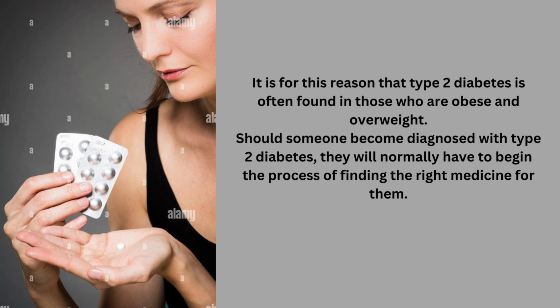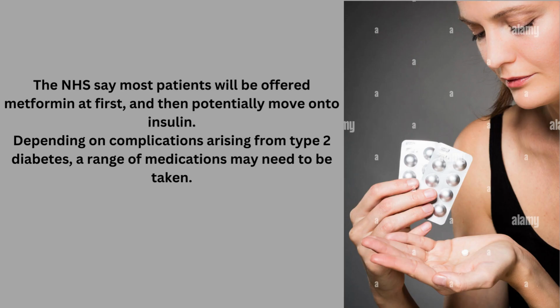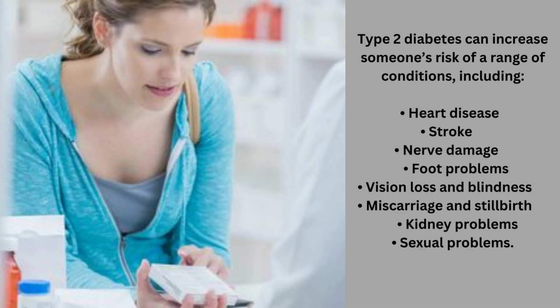Should someone become diagnosed with type 2 diabetes, they will normally have to begin the process of finding the right medicine for them. The NHS say most patients will be offered metformin at first, and then potentially move on to insulin. Depending on complications arising from type 2 diabetes, a range of medications may need to be taken. Type 2 diabetes can increase someone's risk of a range of conditions, including heart disease, stroke, nerve damage, foot problems, vision loss and blindness, miscarriage and stillbirth, kidney problems, sexual problems.